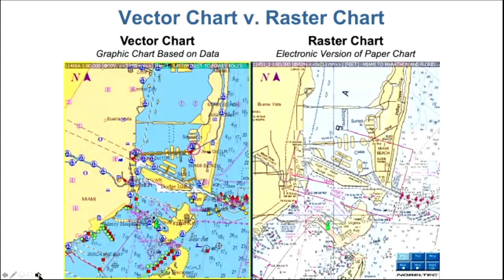So when we talk about electronic charts, there are two types of charts: vector charts and raster charts. Raster charts essentially are an electronic version of a paper chart. So when we looked at that very first paper chart, this is an electronic version of that chart. The nice thing about a raster-based chart is it's very familiar. If you're used to looking at paper charts, the raster-based electronic charts are very easy to understand. They're familiar, and you know the kind of data that you're looking for. You can zero in on that pretty quickly.